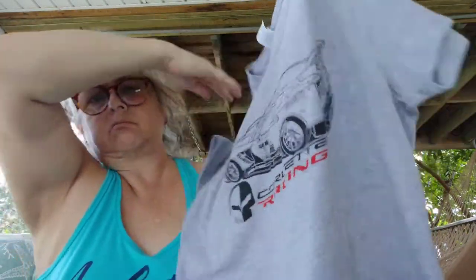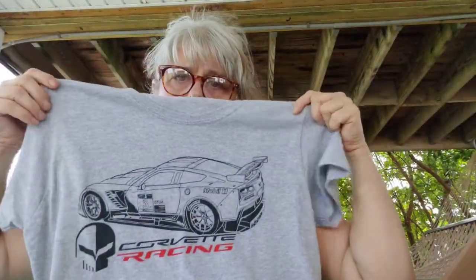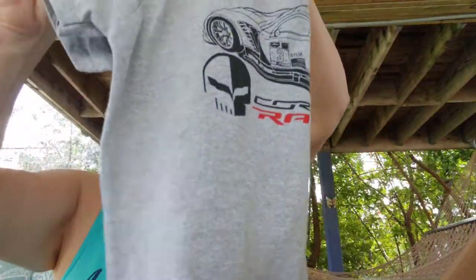Corvette Racing. Looks new. Yeah, there's no wear on this, so this is pretty good. I'm not sure how collectible or whatever Corvette racing gear is.